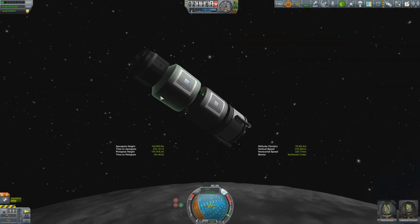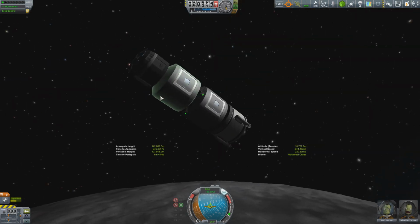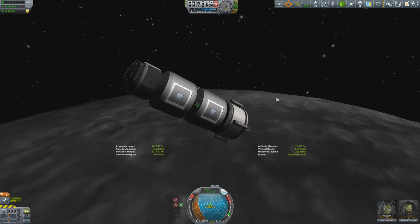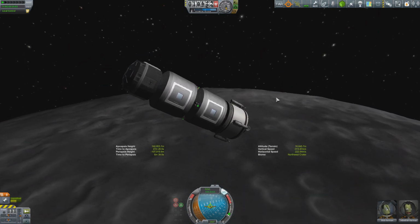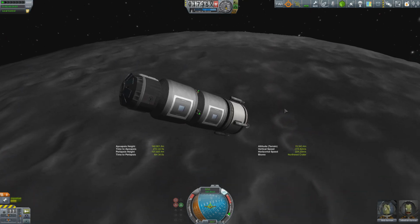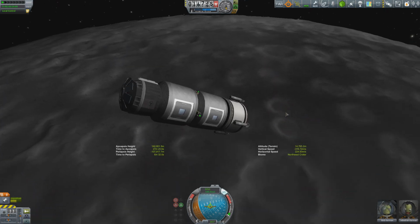The idea was the base would land, Jebediah would come home, and I was going to leave Bob up there with the rover to do all the sciencey stuff and wander around the planet. He would have the life support of all the 6 Kerbal modules to himself, which means he'd be able to stay up there for about 2 months before he ran out.